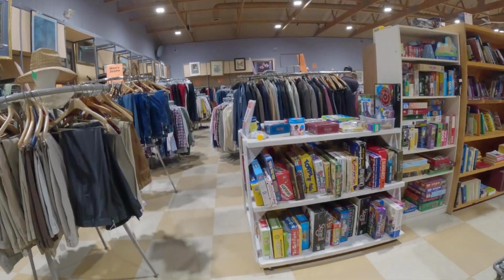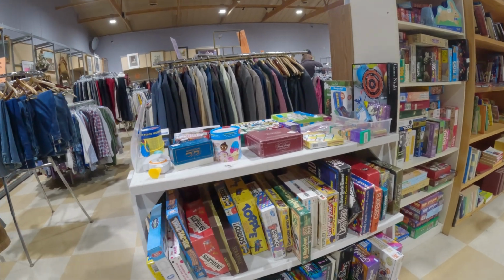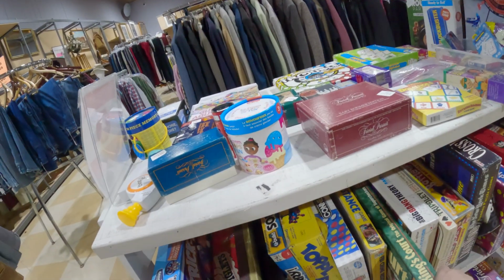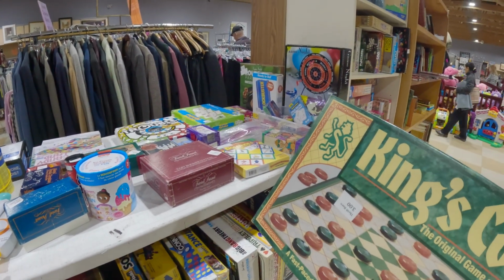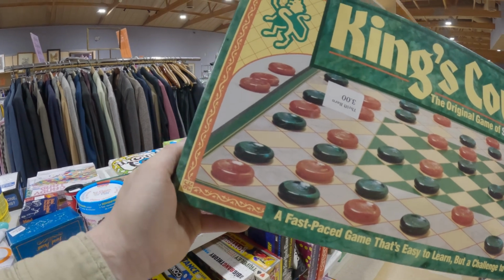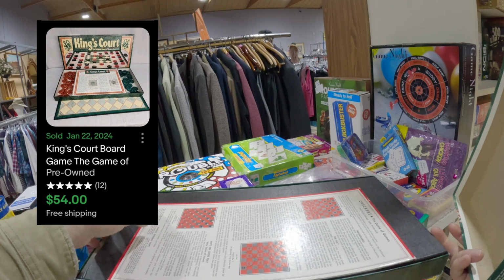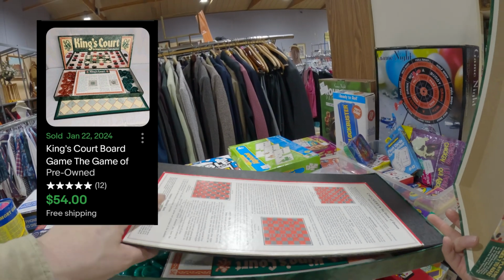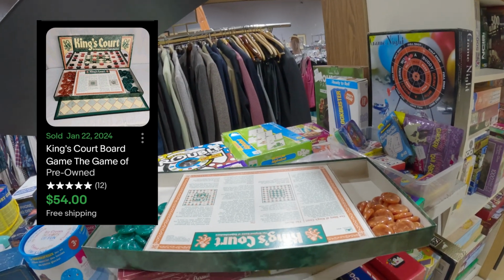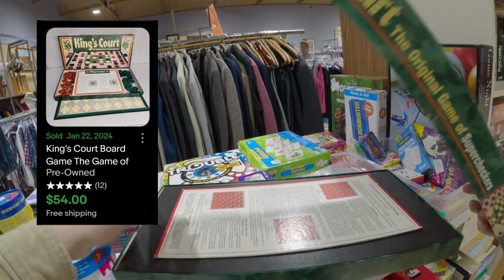Moving on to board games, I see a board game that's sticking out that I have sold in the past before. This is a really great game. It's like a more super checkers type of game. I'm only paying $3. And I have already sold this. This is my listing. I sold it for $54. Now I'm just checking to see if all the pieces are there. Counting them up. And they are. So I ended up picking this up definitely.